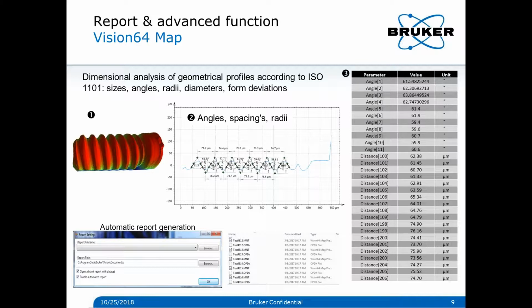Vision Map brings you advanced 2D contour analysis, like automatic analysis of 3D screws, where you define angles, radius of curvature, and spacing of the thread, and report that into a CSV file directly there.